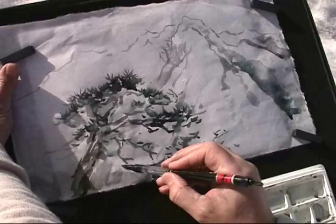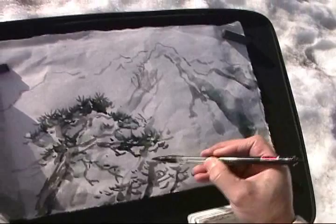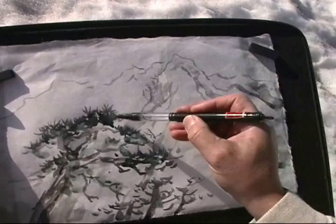The paper I'm using is mulberry rice paper. It's not that much bleeding, you can see. It's very good for watercolor.